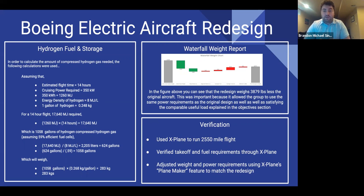In total, we saved 3,879 pounds compared to the original aircraft. And to verify our flight, we used X-Plane to run a 2,550-mile flight. We verified the takeoff and fuel requirements and also adjusted the weight and power. Thank you for listening to our presentation about our Capstone project this semester.